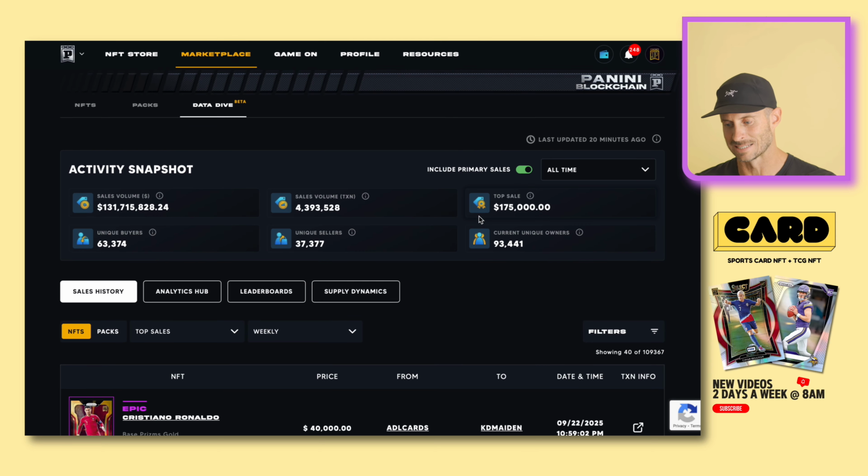I mean, if you just look at this activity snapshot on this data dive, and let me put this in perspective. This is all free. This data is completely free. All you have to do is sign up with the Panini blockchain. This is all at your fingertips without even having to buy one NFT. In the physical world, all the apps or whatever's out there that you could possibly pay for every month, regardless of what high tier you're paying for, you cannot get this level of transparency and information. You cannot. And this is all absolutely free, which is mind blowing.